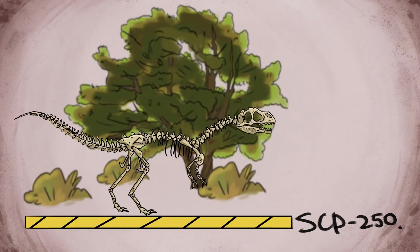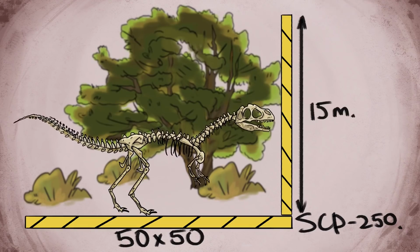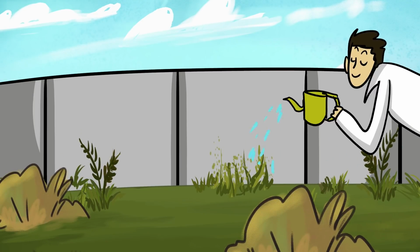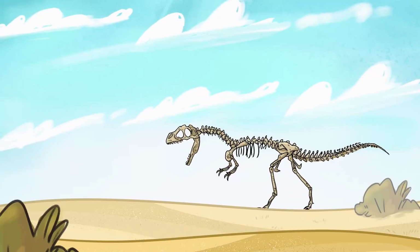It takes up a 50 by 50 meter plot. The walls of the enclosure are 15 meters high and 1 meter thick, and are covered with steel plates. The enclosure recreates the conditions of a steppe ecosystem, including the appropriate vegetation and climate. According to protocol, the plants are cared for on a weekly basis. The temperature in the enclosure simulates the changes that occur in the steppe between day and night.